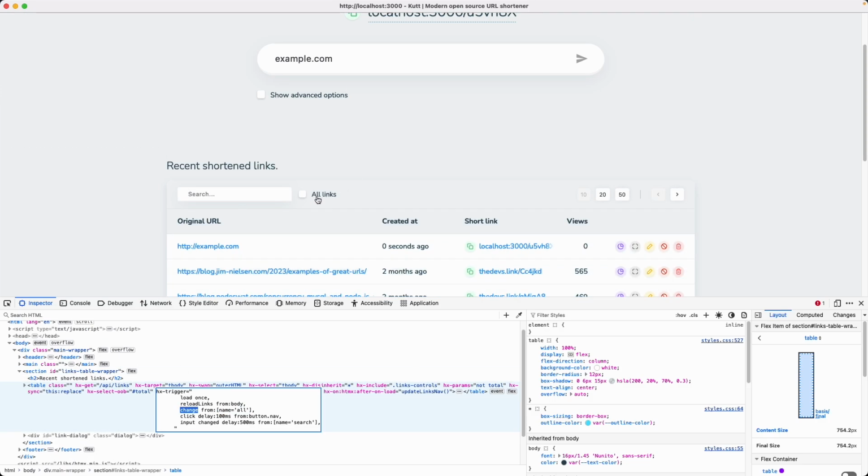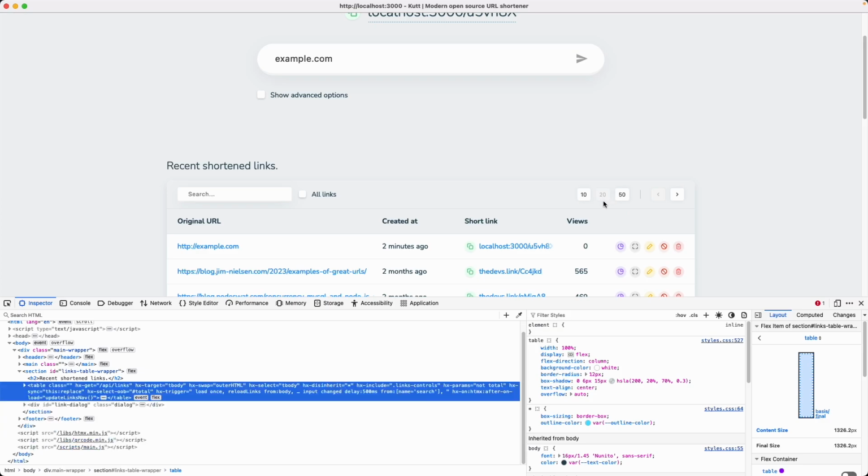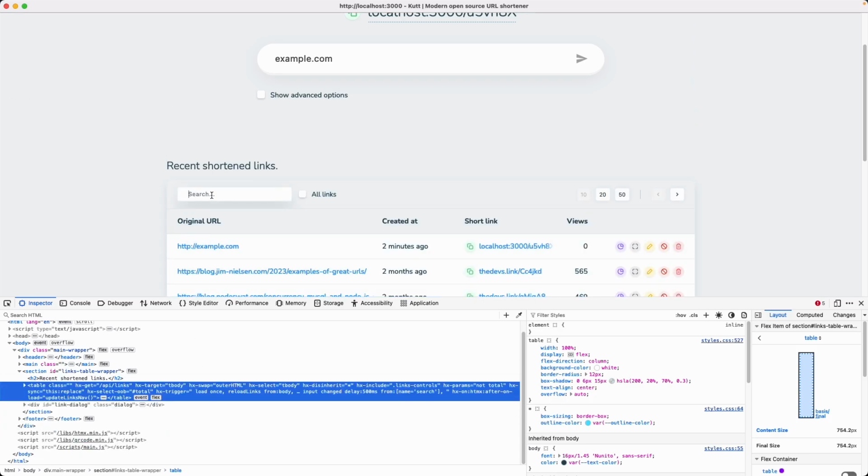This one means when an input with the name all is changed, which is this checkbox here. And this one means when I click on any button that has the class nav, and that targets these ones here. So when the input that has the name search is changed, which is this one here.